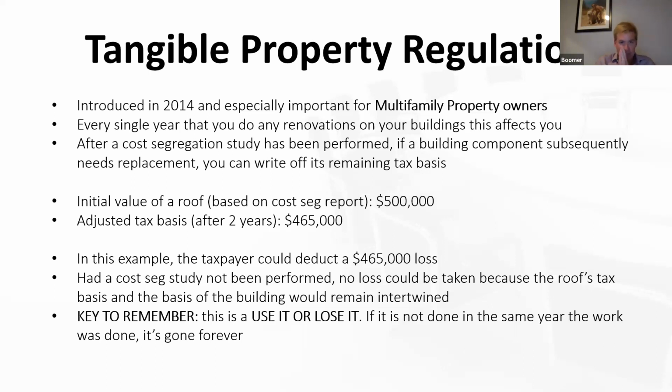The key thing to remember here is, I mentioned before, if you do a cost seg study and you don't use all your depreciation in year one, it is not a use it or lose it. But anytime you're doing any kind of improvements to a property, this is a use it or lose it. So if it is not done in the same year the work was done, unfortunately, it is gone forever.